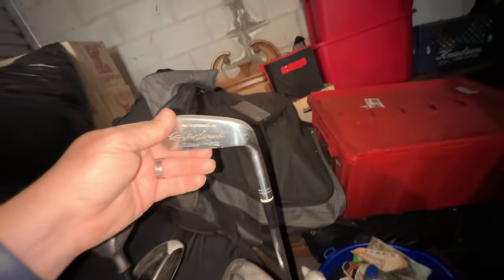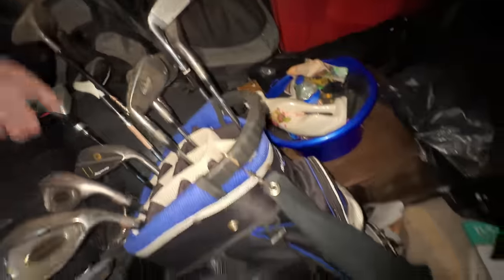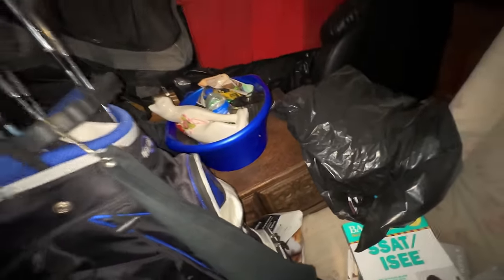All right, these look okay. This one is, what does that say? Steve Leonard. That's kind of interesting. I don't know. Nice bag though, but I was hoping it was a trunk. Looks like a little credenza or something. I don't know what it is.